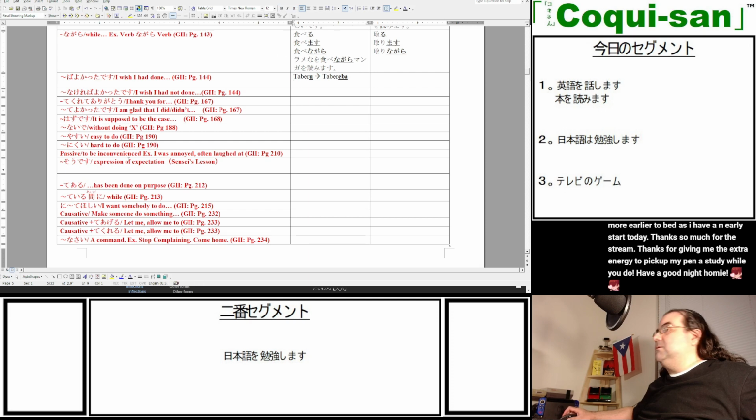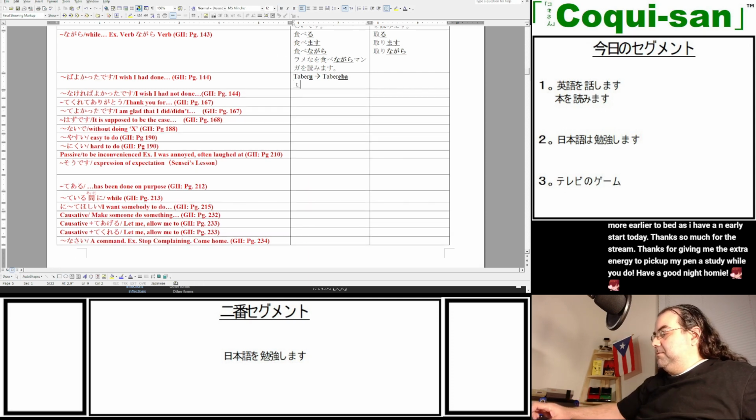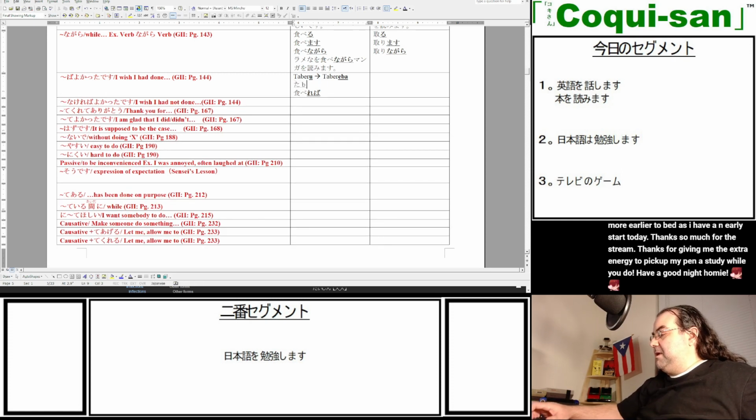Okay, and this is how it looks in Japanese. Tabereba. That's how it'll look. Just like that. Tabereba. And we'll put taberu here. So that's all you gotta do. You're just taking its original form, taberu, iku, toru, so on, and you just replace the u with eba. So the same thing applies here. One of the few times that u verbs and ru verbs actually share something with each other.